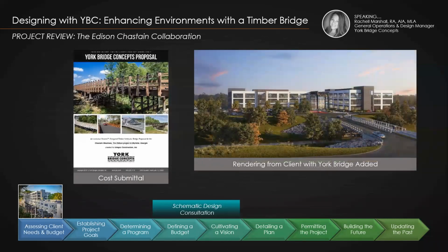Now, our cost submittals are detailed with information about all of the systems and services provided within our product, as well as the specific details of the scope and what is needed to perform the work. The architectural team was so inspired to provide a new, beautiful rendering for the project, now featuring the York Bridge as a celebrated entry. And they just did a fantastic job. That's one of the best renderings we've ever seen come through.